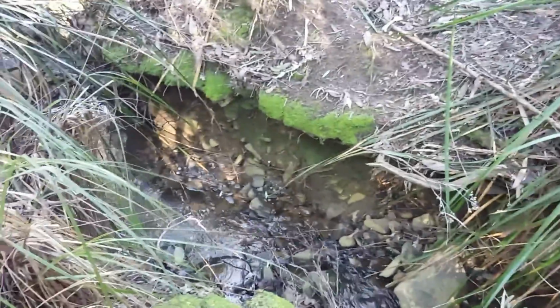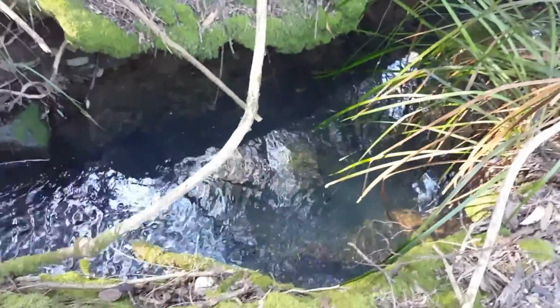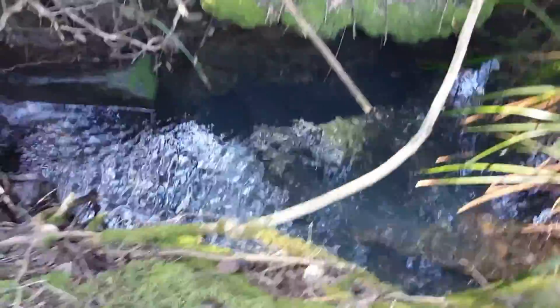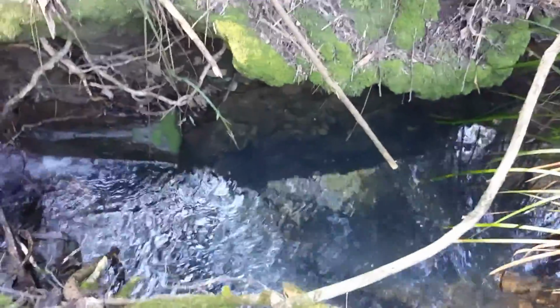Creek's still running. It's running good here. Don't know where the bloody water's going. As you can see, it was dead dry. Just cut it a fair way down there. Whoa, look at that big pool. Can't walk through that one with my gumboots. That is pretty. That's the biggest hole full of water I've seen along this creek.